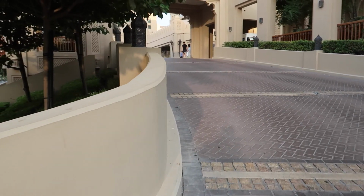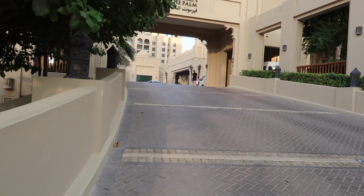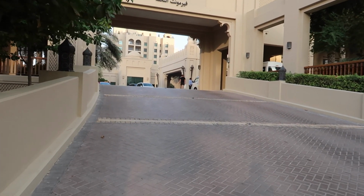Take your life in your own hands going up this ramp because you're not quite sure what's coming around the corner. It sort of reminds me of those hotels I used to go to in Italy about 40 years ago that never worried about separation of vehicles and people. Makes it more exciting anyway.